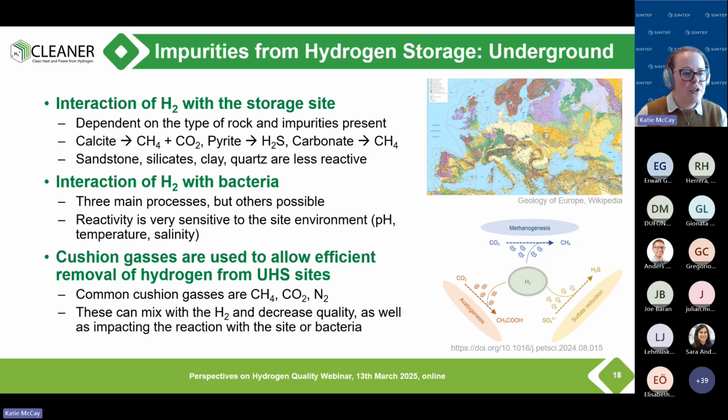In addition, there haven't been too many studies that tell us the exact amounts of these different types of impurities that can be expected in the hydrogen. So this is kind of an open question as well.